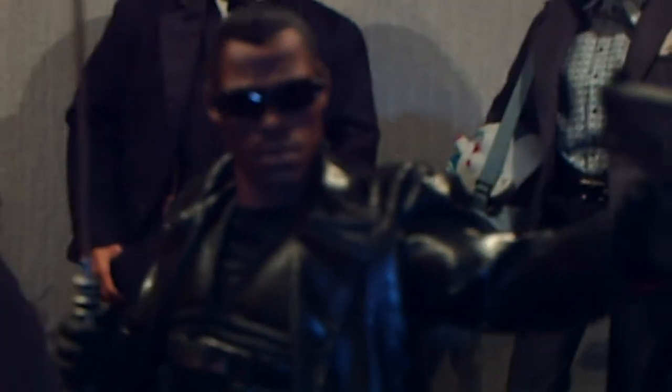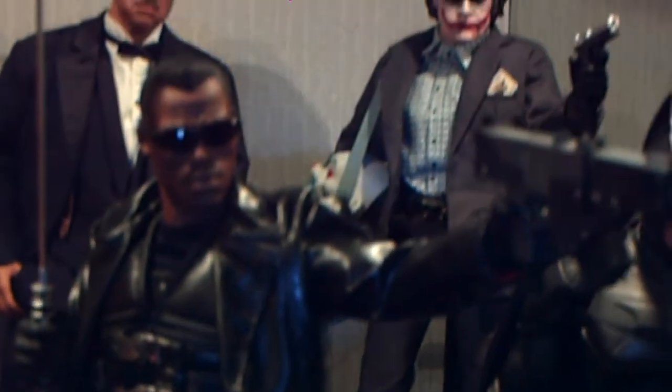As we come down, we've got the Blade. Recently I had him in the bomber jacket with 2 guns out, which looked pretty cool, but I'm happy with this one at the minute.